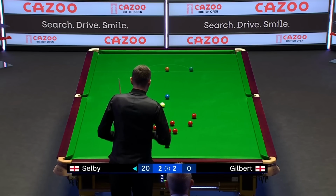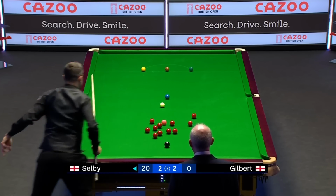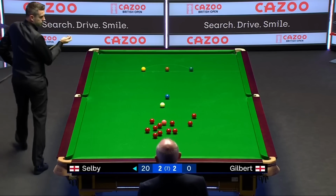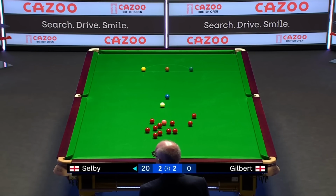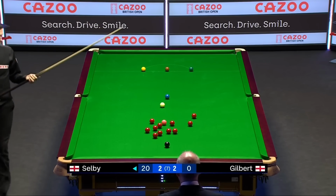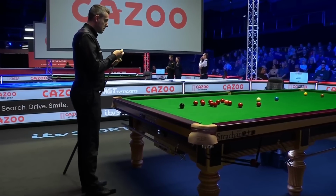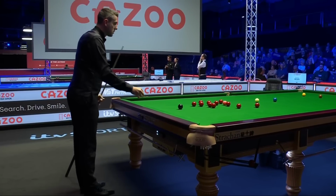It's quite tall, Max Selby. Shouldn't have a problem reaching this. May need a little slight extension at the bottom of the cue, but he won't need the rest. Big shot this.